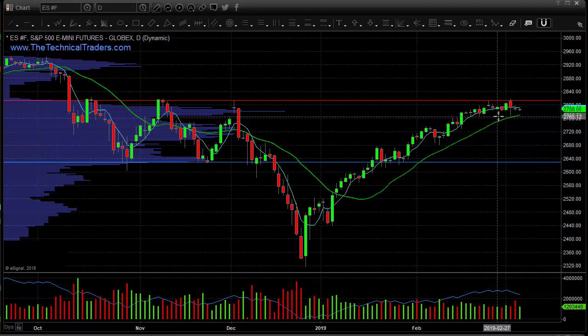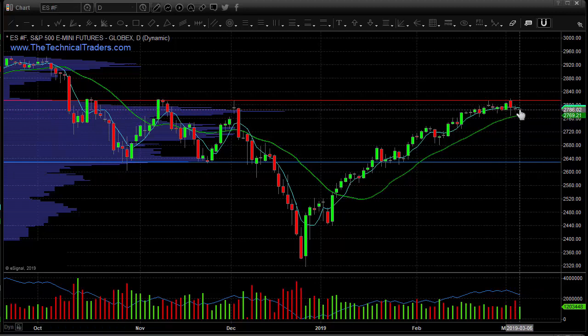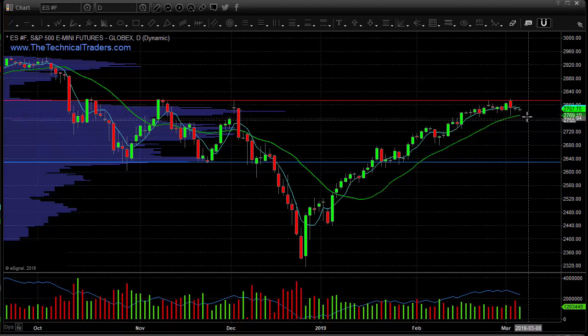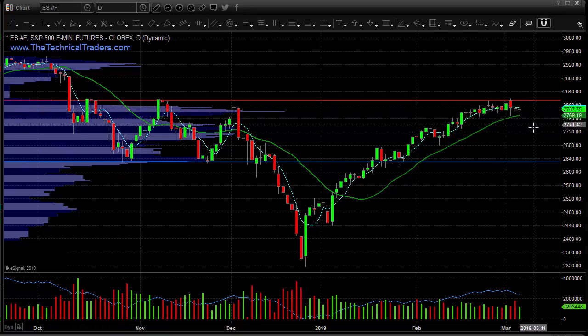Now, this is the SP 500. We poked up to this resistance area. Some big sellers stepped in. We're kind of floundering down here. We'll see if we start to get this breakdown. We're anticipating a pullback. The question is, how far of a pullback will we get? Will it be the halfway mark, or all the way down to the lower end of this range, or even beyond?